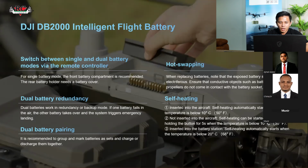The next is dual battery redundancy, because we mentioned two battery modes. We suggest two battery mode, because if one battery fails on the ground, you can just replace it. But what if the battery fails while the drone is flying in the air? In that scenario, the other battery will take over and the system triggers an emergency landing. That is how it keeps your drone safe. For two batteries, we recommend grouping them together, but not like one battery at 98% and the other at 75%. We won't suggest that for safety reasons. You should charge and discharge them together, maybe 98 and 97, because too much battery percentage difference is not suitable for the drone.